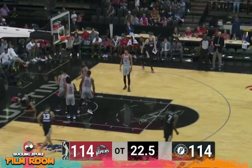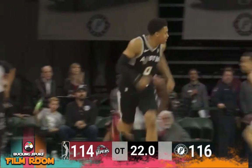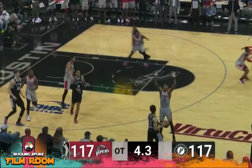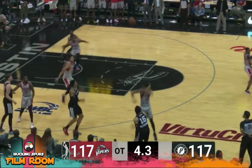I want you to look at this play really quick. Look at the score. It's 117-117. Overtime, 4.3 seconds. Our ball on the sideline, right? We're trying to execute this play, get a bucket, and win this game, right? So here we go. We set it up.